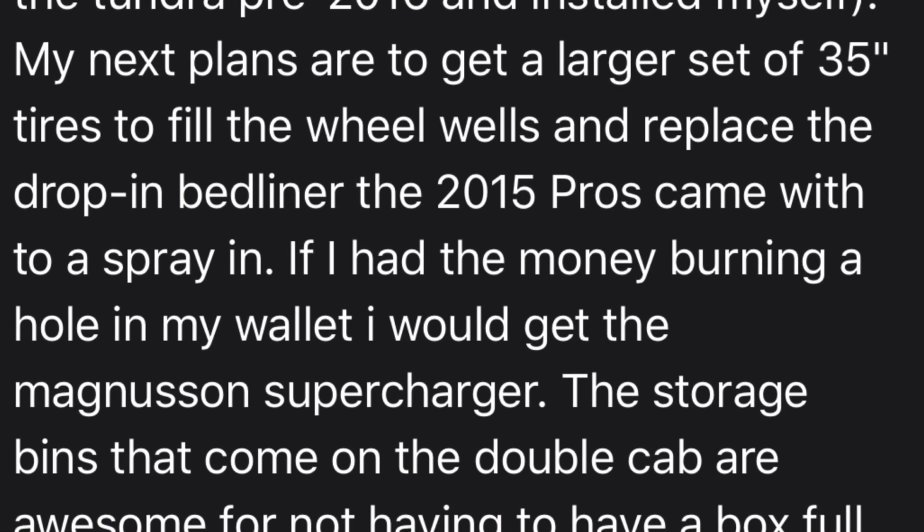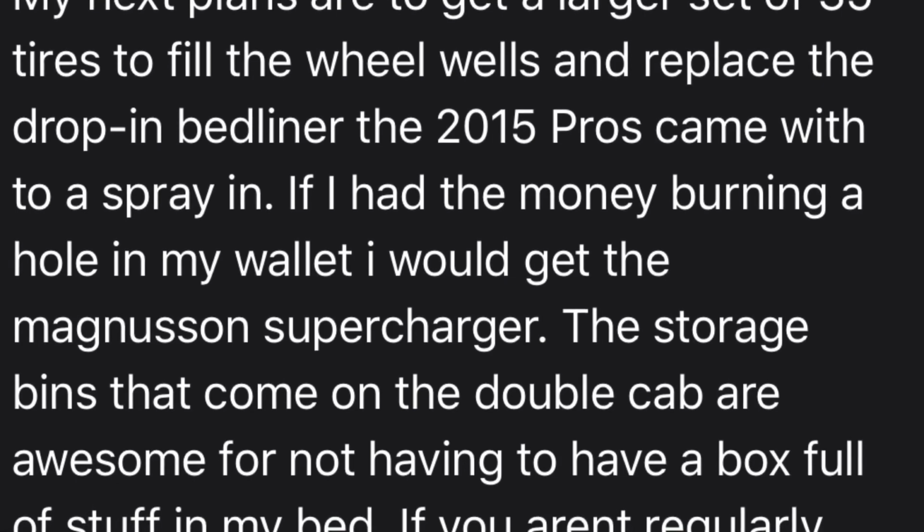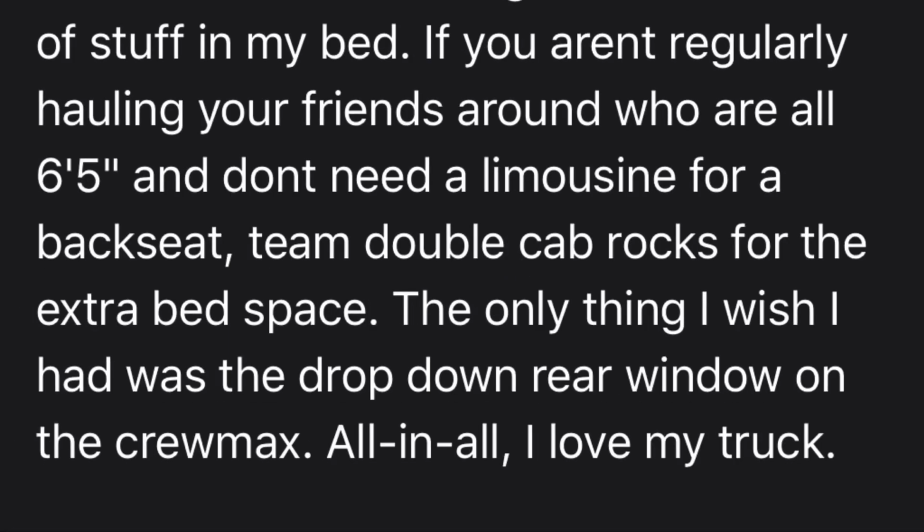The storage bins that come on the double cab are awesome for not having to have a box full of stuff in my bed. If you aren't regularly hauling your friends around, who are all 6'5" and don't need a limousine for a back seat, Team Double Cab rocks for the extra bed space. The only thing I wish it had was a drop-down rear window like on the Crewmax. All in all, I love my truck.